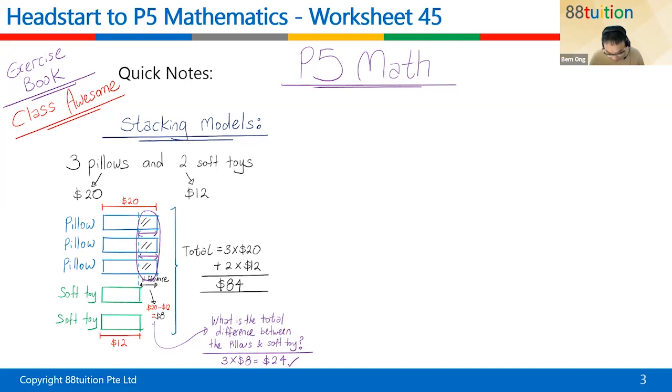Okay, children, as you can see, I just gave very little information about the number of pillows and soft toys and the price of each item. And many of the students are able to come up with their own question, which is very interesting. Why? Because you guys are really into doing math already. You can actually make a guess. The teacher is asking for total? No, the teacher is asking for difference. Can you see now?